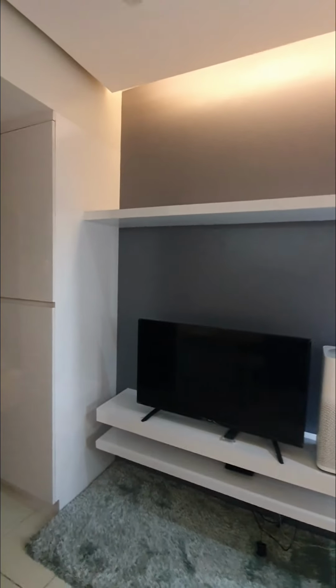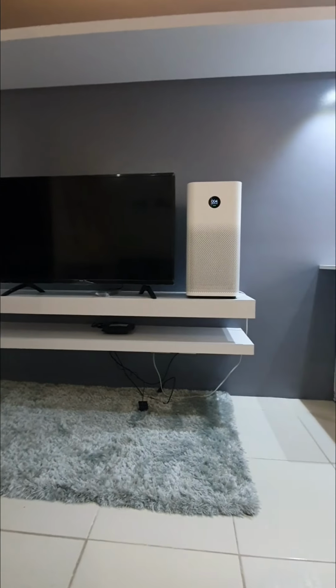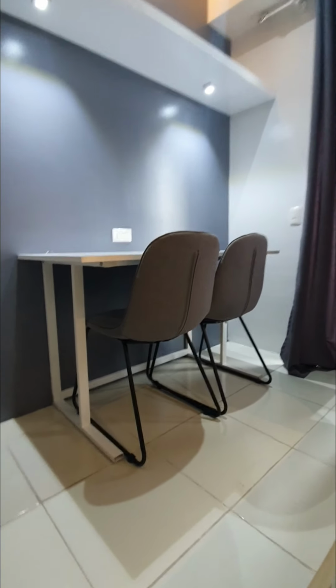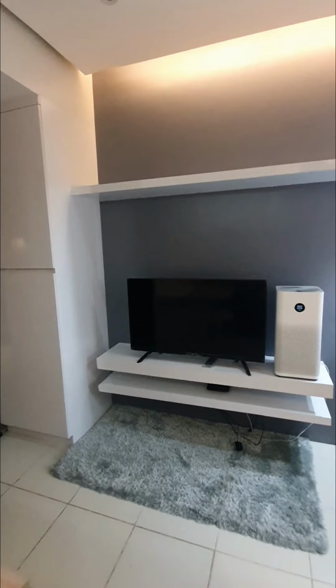You have four drawers. Then beside the drawer is the TV. Then you have an air purifier. Then you have a study table. It's equipped with lights. And then over there, you can put more stuff. Let me show this.